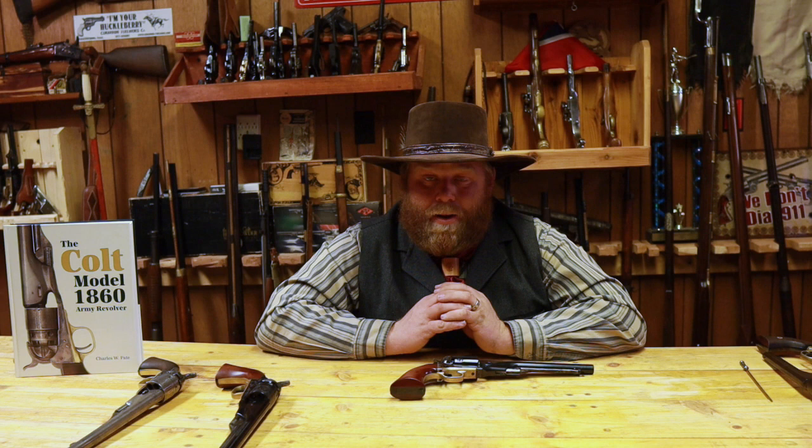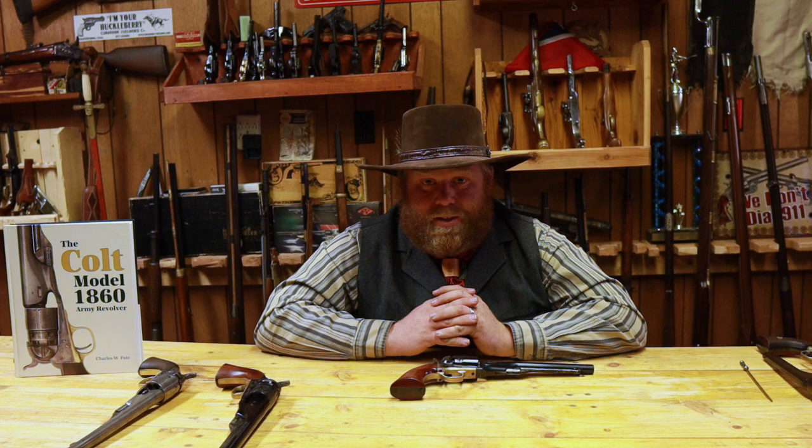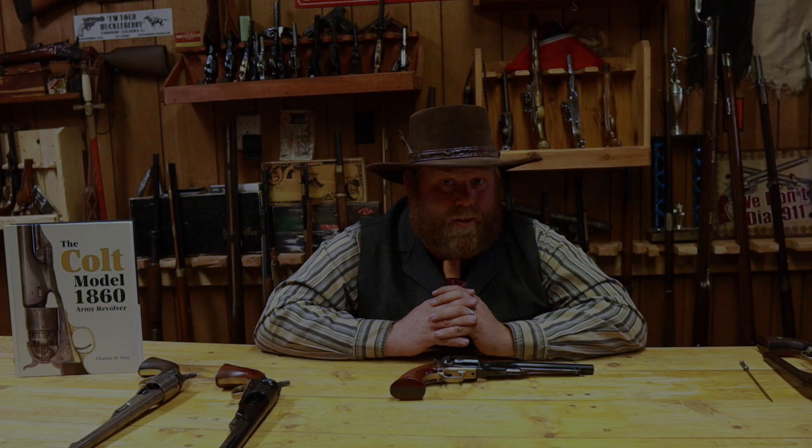Now, Lamar bought the first 100 pistols with his own money, under the assumption that the CSA would pay him for them. Of course, they never did. The next sale that Colt made was to the state of Georgia for a grand total of 300 pistols. They were delivered on December 27th of 1860. As you recall, this is all perfectly legal until April 19th of 1861.